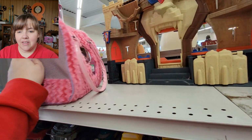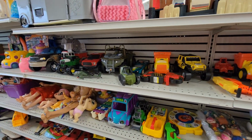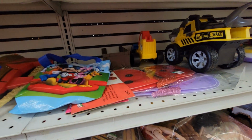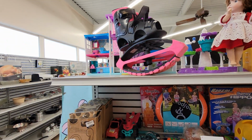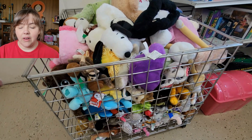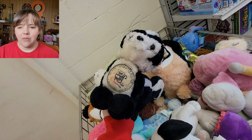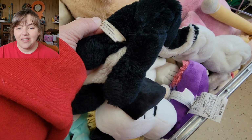I looked at this castle here to see if it was the Imaginext series. This is their stuffed animal bin here, and then they have some board games and stuff right beside it. I found a really neat skunk right there, you can see her behind. Right there. She's really cute. She does look a little older. I couldn't really date her by the tag, but she does seem to have some age to her from what I could see. So, she's cute.